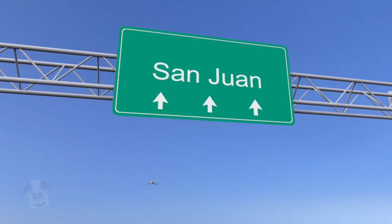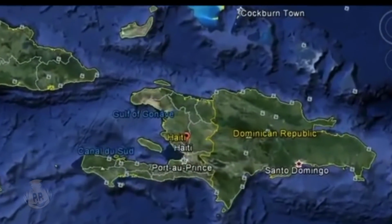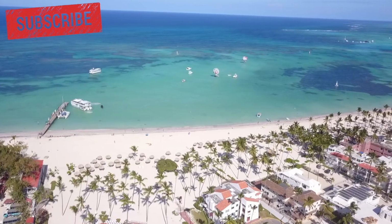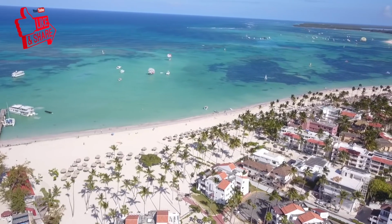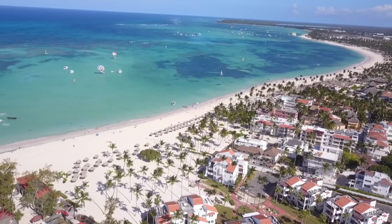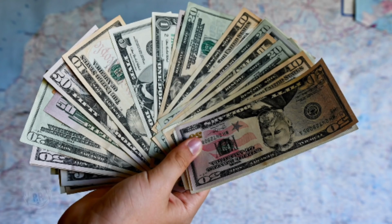Now, more specifically, the Dominican Republic is part of the island of Hispaniola, which also includes Haiti, with the DR located on the east side. Most flights are going to arrive either in Santo Domingo on the south coast or Punta Cana on the far eastern coast. And until 2018, visitors used to pay a tax arrival fee, but now that's included in your airfare, which is nice.